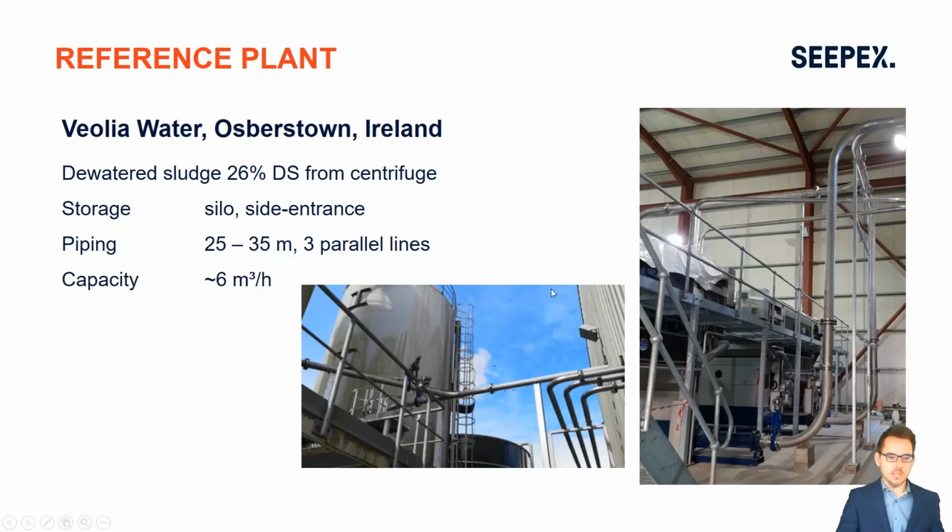So this is all integrated into our control logics, and you can decide on the SEI controller if you would like to run centrifuge A, B, or C, or if you would run 2 in parallel, and also if you would like to feed onto silo A or silo B. The piping distance is only 35 meters, and the capacity in total is 6 cubes per hour.